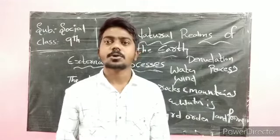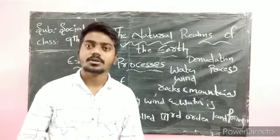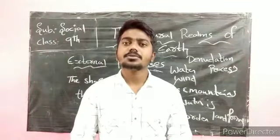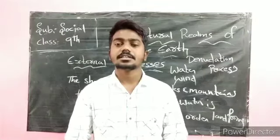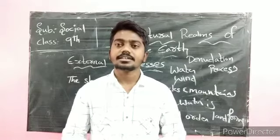And next, the process through which mountains, plains and plateaus keep on changing is called the erosion cycle or geomorphic cycle. Underline it, everyone. At the end of the external processes, the process through which mountains, plains and plateaus are changing is called the geomorphic cycle or erosion cycle.